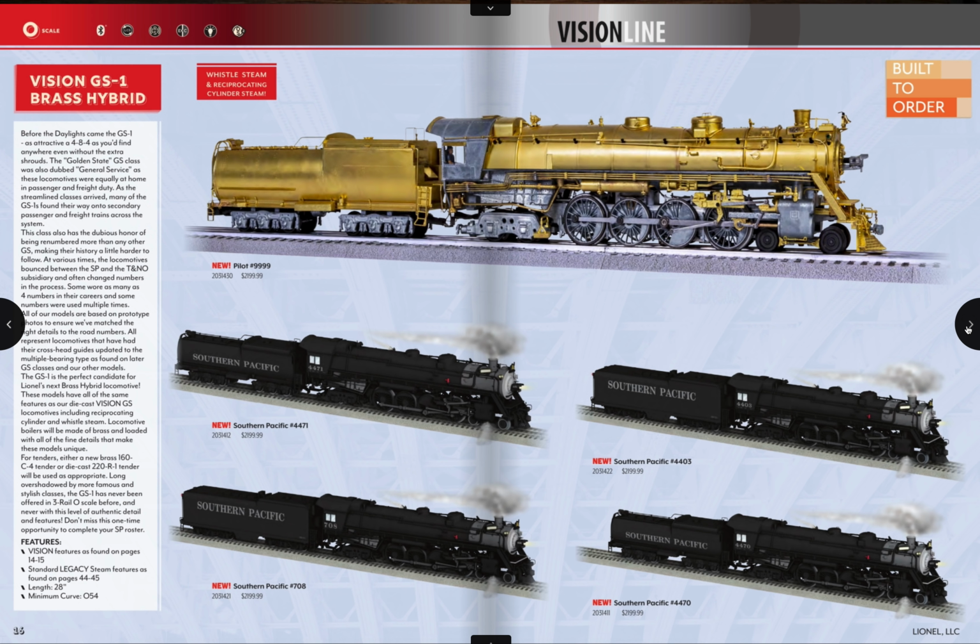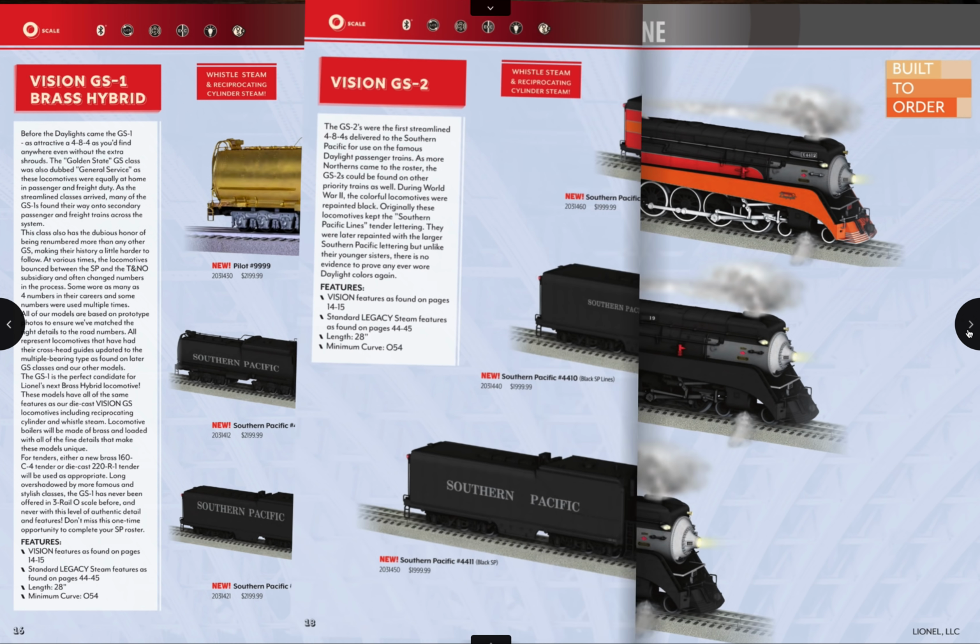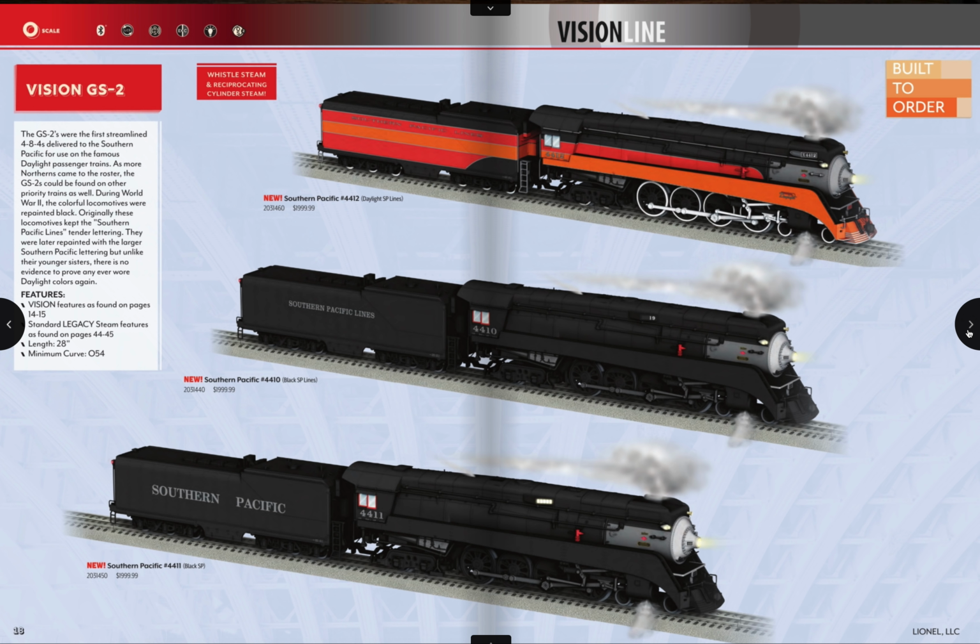As you can see, this is the page for the GS1s, and they look really good. I like the oil tenders on those, pretty nice. And these engines are 054 minimum curve, and it looks like they are primarily 28 inches long. So these will go on a medium-sized layout. So those of you who don't have huge curves, these may work out for you. The GS2s, those are pretty attractive looking. Kind of liking just this large print on this one, something different than the daylight scheme.